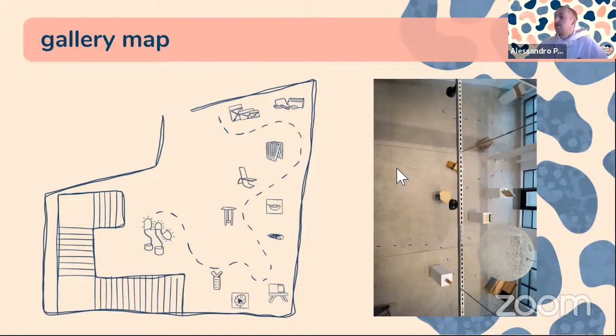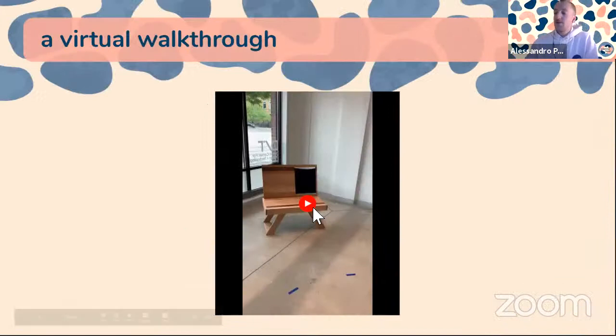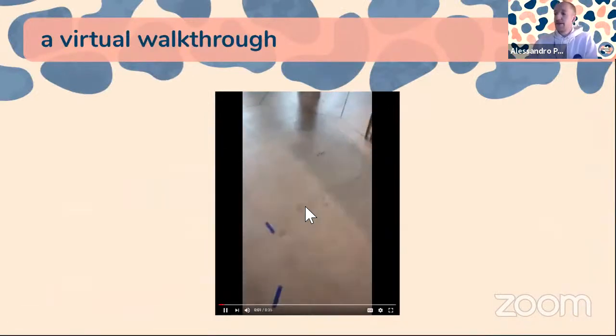The direction and walking path of the show was partially to mimic treasure maps, as we found that to be a very fun, engaging thing. And also to enforce the social distancing guidelines, as we don't want people crowding around a piece. We wanted more of a single file of people walking through the space and the gallery. So here is a walkthrough of the pieces in the space following the map.